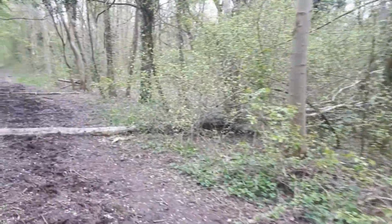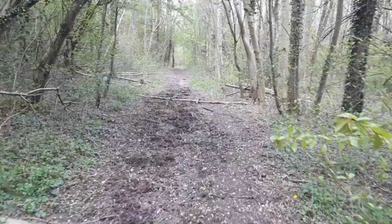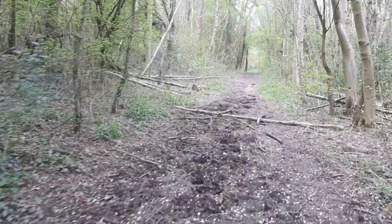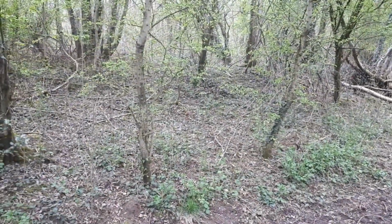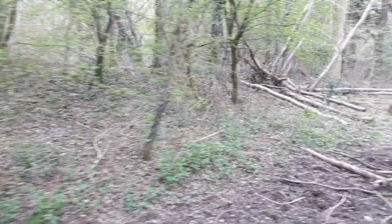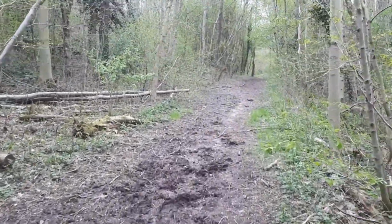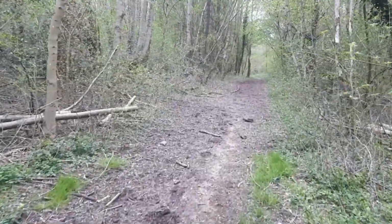One thing you can notice about the Ranelagh Valley footpaths is they are really, really well used. You can see the horses have been along here churning up the path already. But if you notice, you can see a little bit of a hump there where the sewer runs. You can just see it in the bushes there. And that's probably why nobody's built on this area. But you can see it's a well-defined footpath.